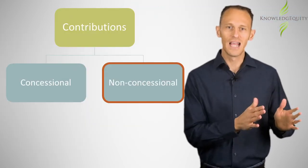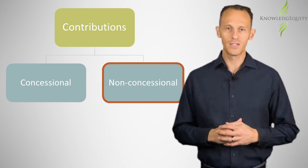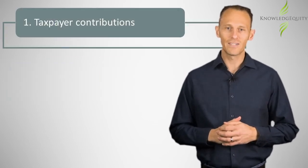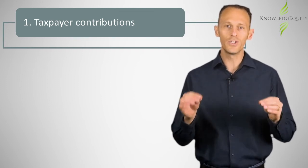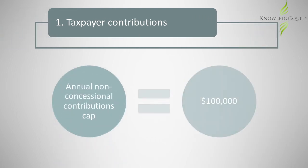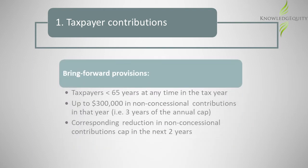Non-concessional contributions are not deductible to the payer and so are not assessable to the superannuation fund. Non-concessional contributions are generally paid by taxpayers from after-tax funds and only once their annual concessional contributions cap has been reached. However, even non-concessional contributions have an annual cap, subject to certain bring-forward provisions that may apply to certain taxpayers.